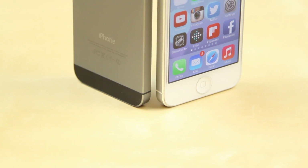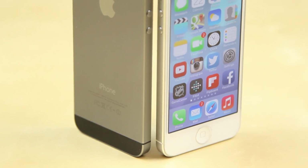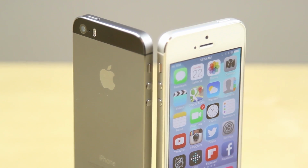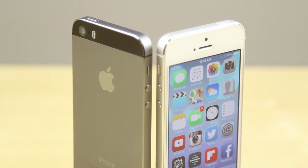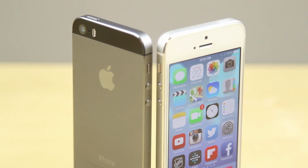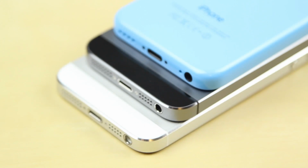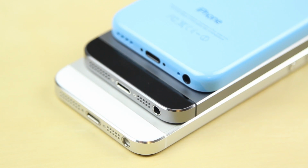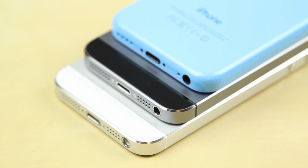Of course, you know that the form factor between the 5 and the 5S pretty much stays the same for the most part, apart from some differences on the camera section and also the home button. It comes in at 7.6mm thick and it weighs in at just 112 grams. The aluminum structure makes it feel very premium, very nice, while the iPhone 5C comes in at about 9mm and it also weighs in at 132 grams.